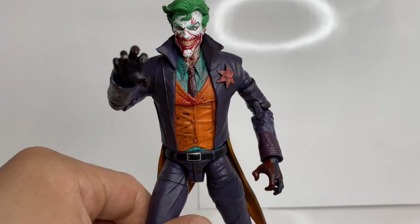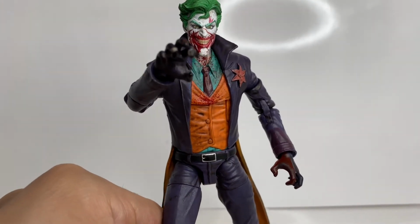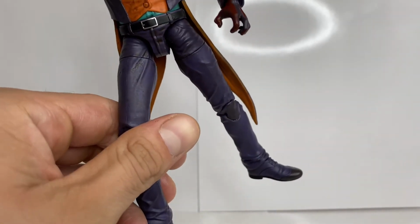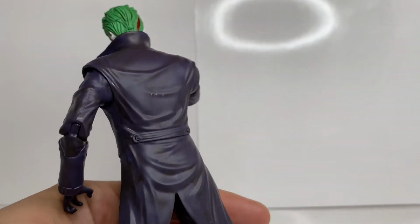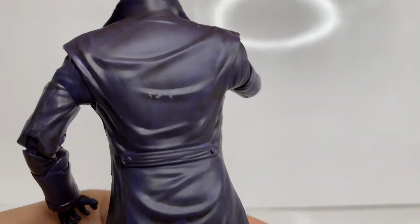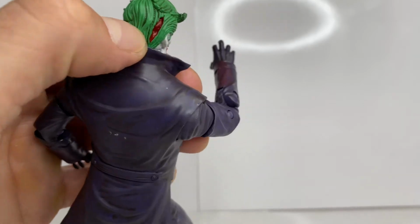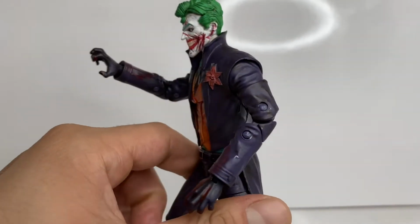So here he is, all bloodied up and everything. As you can see, it's a basic Joker figure. I don't know if it's a repaint of the regular Joker, but I really like this Joker. I guess you have some scratching on the back, I can't really tell. There's just a lot of detail. Look at this, it's a giant gash in the back of his head. I mean, what other figure has that?